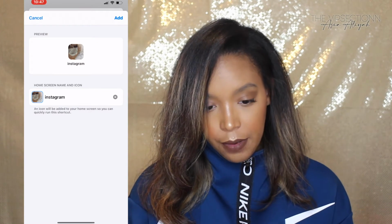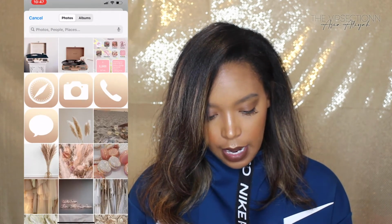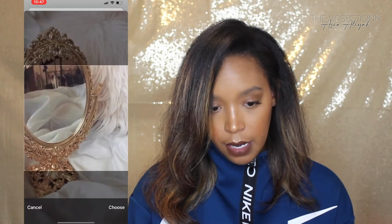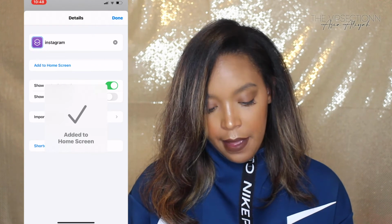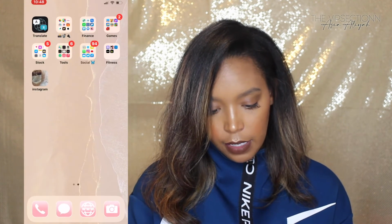And press add. You can size up. Let me go back to show you guys. You can size up exactly how you want the picture to look within that square, or you need to make sure all of your pictures are actually squares. So I like it right about there. I'm gonna press choose and add. Now that should have added to your home screen. I'm just gonna show you guys, press done, and it's right there.